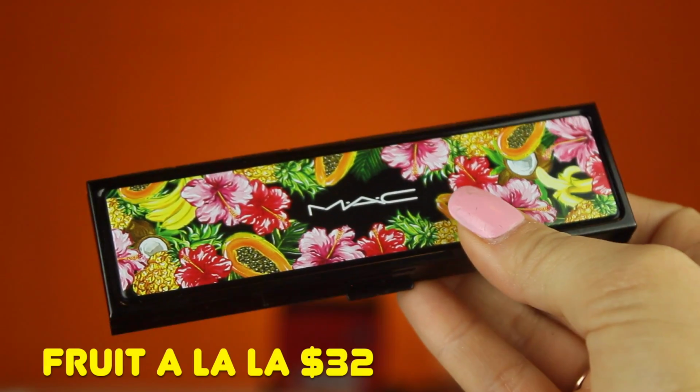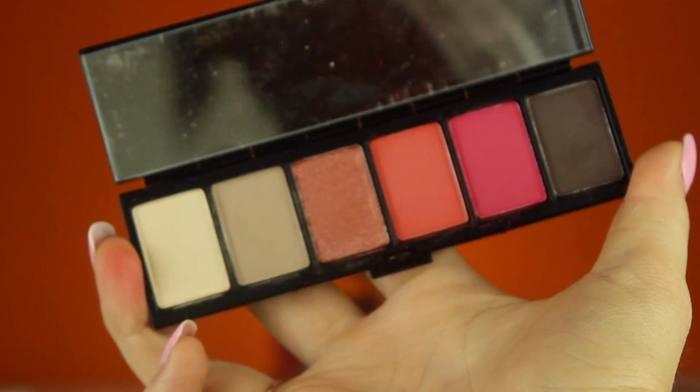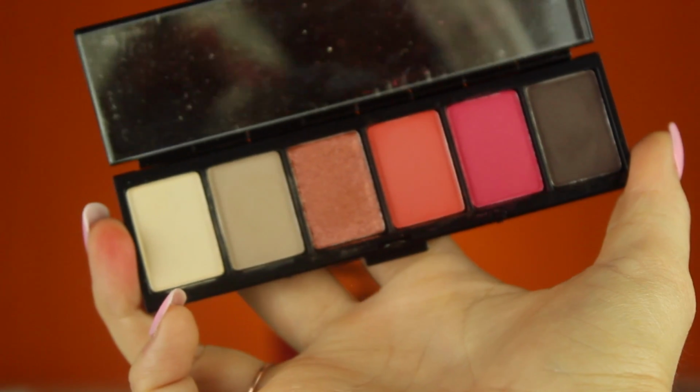Dun dun dun! We have the palette now. This one goes for $32. Yes, $32, I believe. Personally, I had already told you guys I don't like the color range. I just feel like this is not a palette that I could just take anywhere. And I don't really like the formula. The only formula that I actually liked was this color right here, which is, I feel like, almost irrelevant to the whole collection because it's not even a fun color. But that's just my opinion.